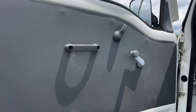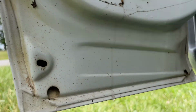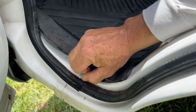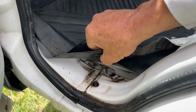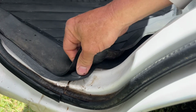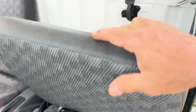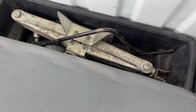Beautiful door panel. Very nice, no rust. And we did just wash this out, so everything's going to be wet. No charge for the maple seed. It looks really good under there. Now, back here, we have an extra jack, because we already have a jack there. For some reason, this comes with 2 jacks.